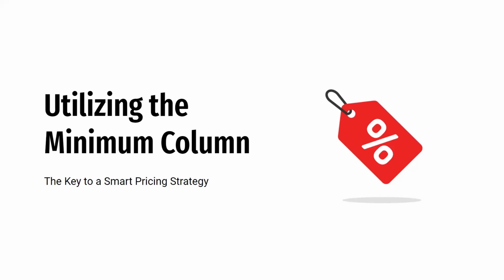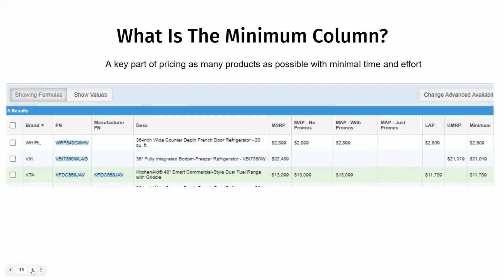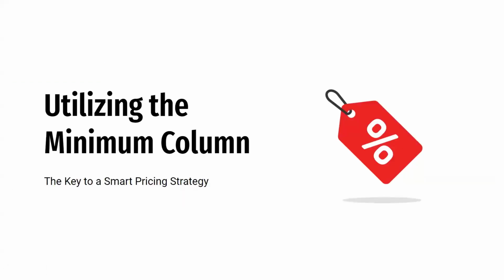So the minimum column is, let me back up a little bit. Back one slide, please. Thank you. Utilizing the minimum column, the key to a smart pricing strategy. Today, I'll be sharing one of the many tools available for pricing products on your website. And now next slide, thank you.